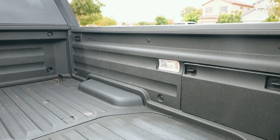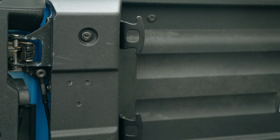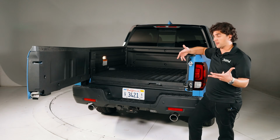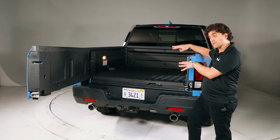You see the in-bed lighting, and then there are various tie-down cleats around the bed. Then there's those low-profile wheel wells. So those meant we didn't have to Tetris things around them or above them as much as we would have otherwise. For the most part, we had an uninterrupted 33.9 cubic feet of space to use.